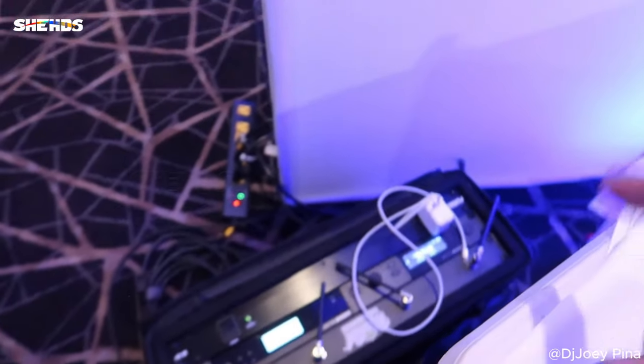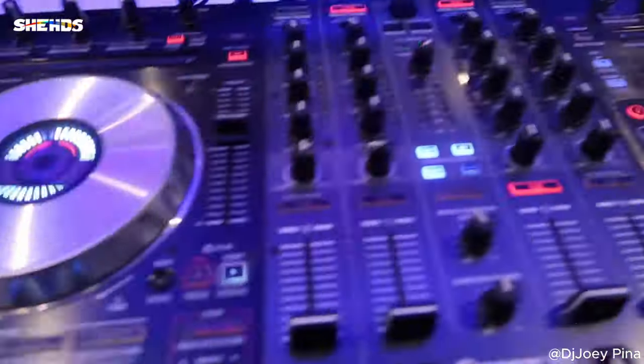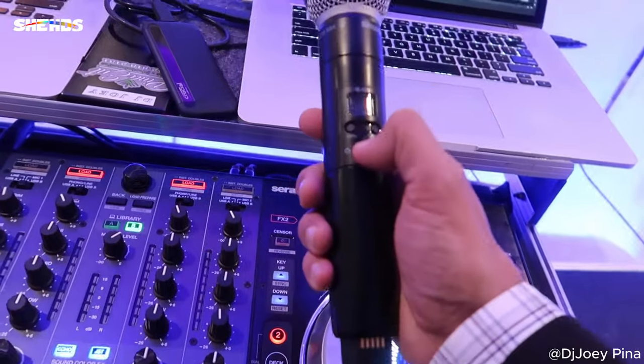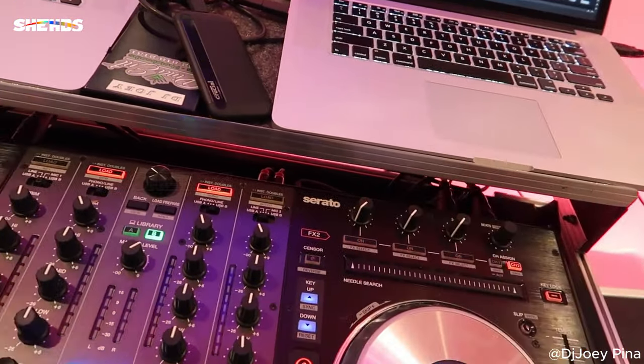We have our microphone system right here. We have the SLX-D and a BLX-4. For the SLX, I'm using right here this one, which is the SLX-D with the beta mic. Check, check.